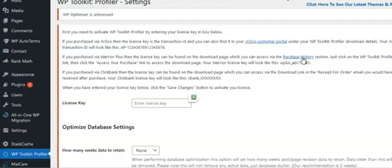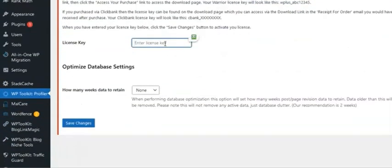If your purchase was through ClickBank, then your license key will be found on the download page, which you can find through the download link in the receipt for order email that you received after you bought. This is also true for Thrivecart. If you purchase through Thrivecart, you will receive an email with a link to the download page where you can access your license key. Once you have your license key, simply paste it into the license key field here and click on Save Changes to register your license.